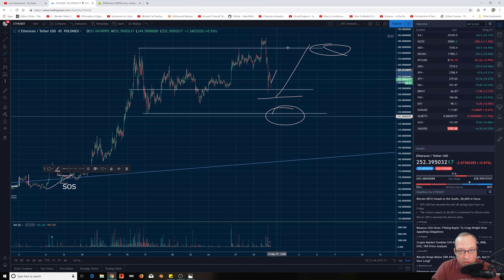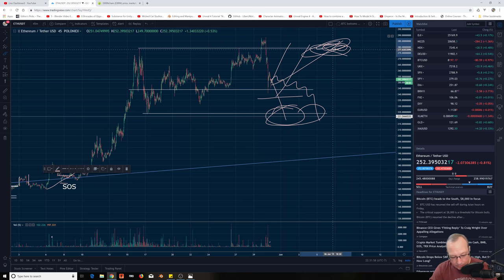It could just go up. It could go down. They could do something like this, do a slow bleed to test the lower area. They could do a test. But I'm looking for a test down in this area or a test up in this area. Okay.